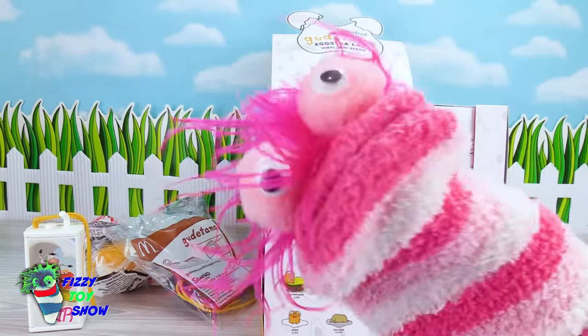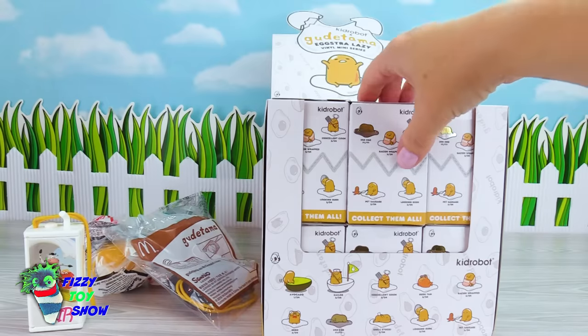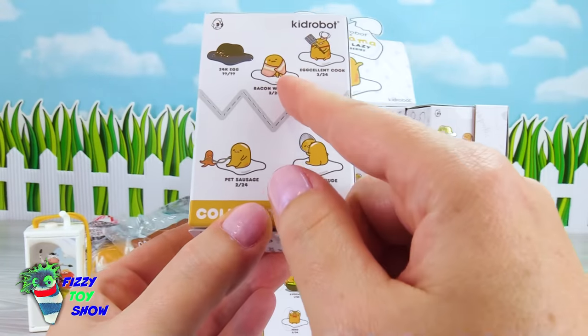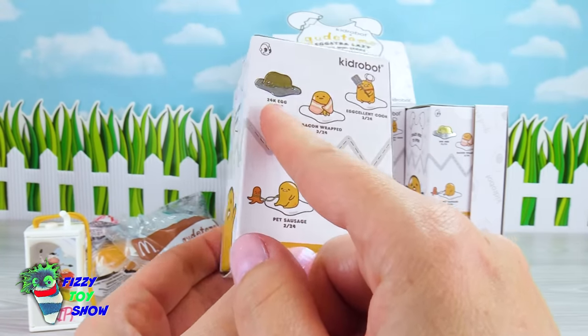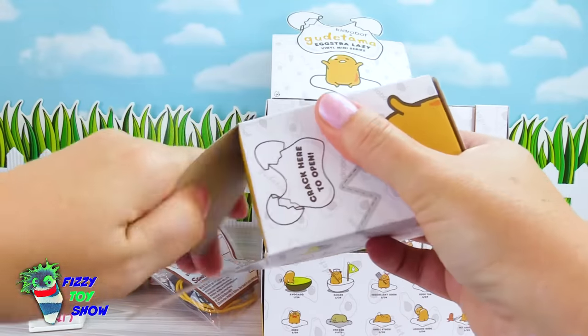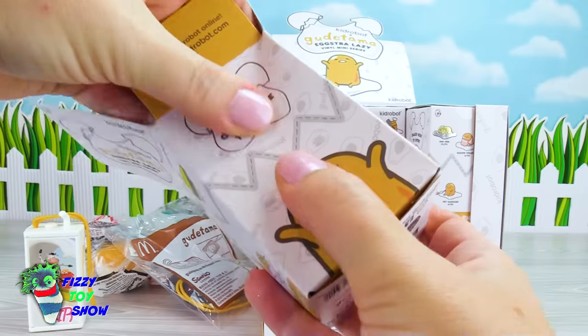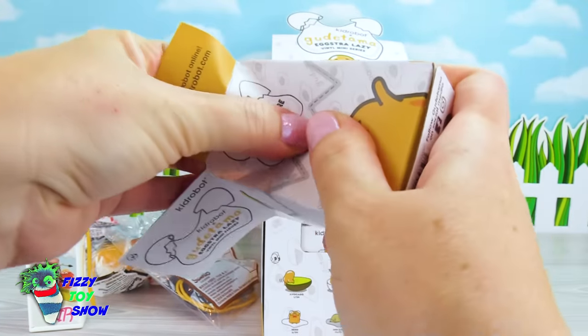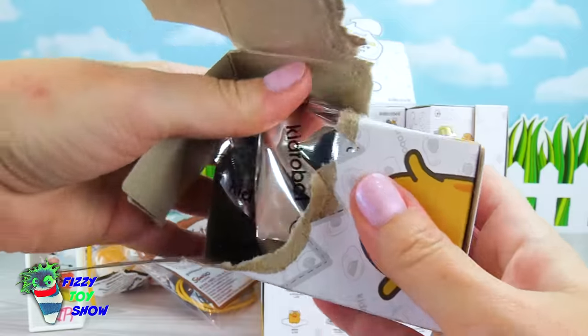Let's go ahead and open up these blind boxes. Okay, Phoebe, let's check these guys out. Look, there's a pet sausage, bacon wrapped, 24 karat egg. Whoa. Let's see which one we find first. Crack here to open. Oh, I did it wrong. Okay, let's crack it. Oh, come on. Crack, crack. All right, I have to crack it on the next one.